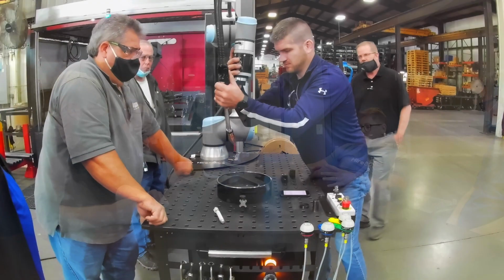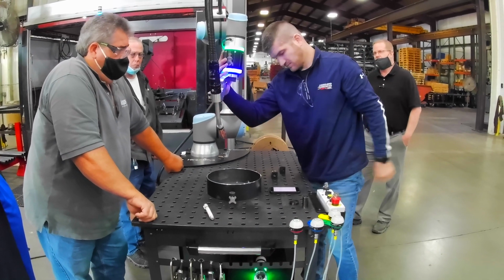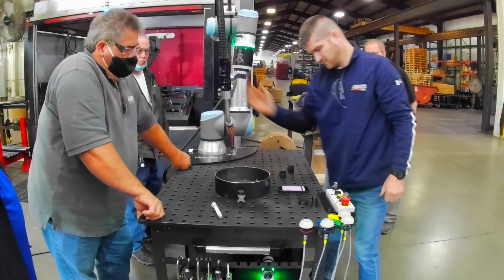That's what you're getting at. I could have rolled it into the booth and used my tack fixture that I have already. Within an hour, I would have been up and going, because I don't have to build a fixture for it either. Let's talk about that hub part that you guys did. It was a circle. How long did it take you to fixture that on the table?